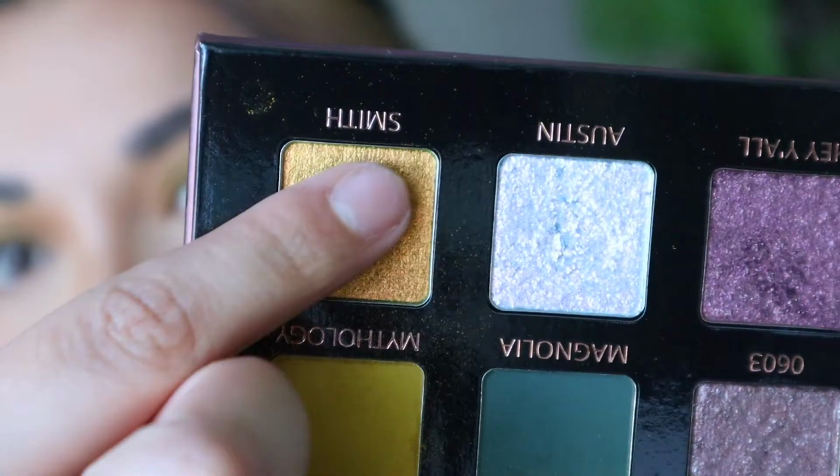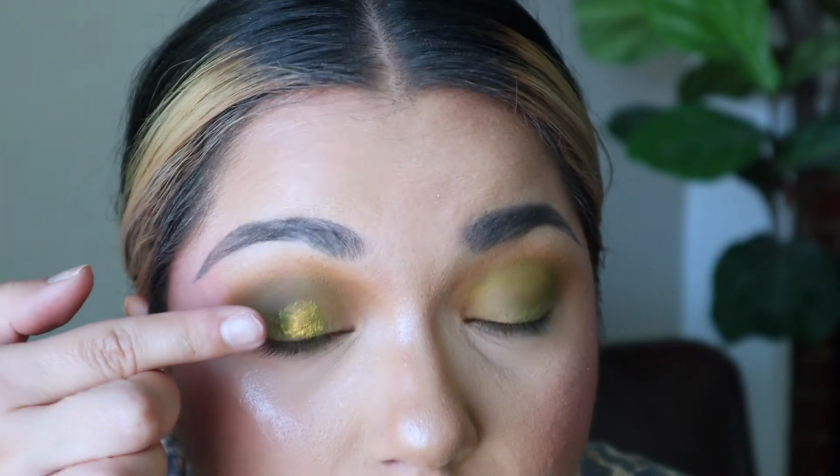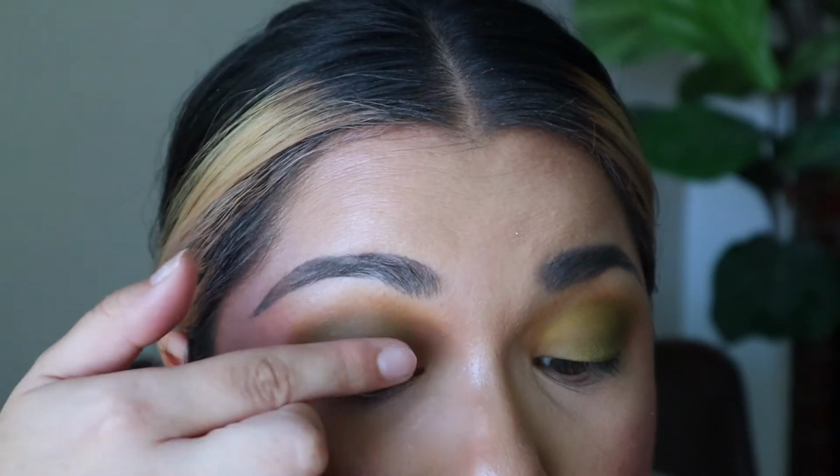I grabbed Smith, which is that iridescent yellow green color, and I put it all over the lid, and I just blended it out as much as I could.